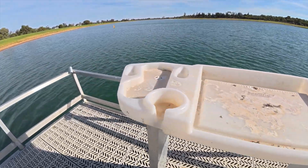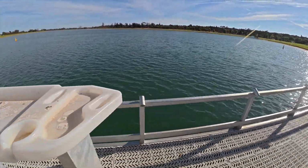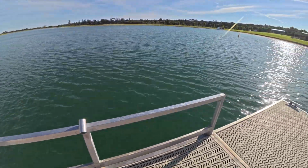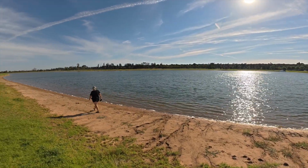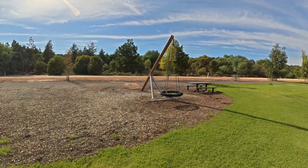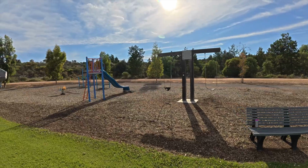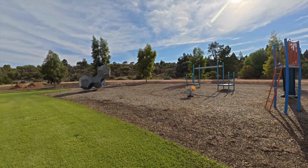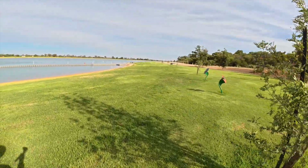So there you go. I've just found out that it's a 2 kilometre walk or 2 kilometre run, depends how fast you go, and we're going to take the walking option. On the foreshore of Ouyen Lake, we've got this lovely little playground, heaps of space, and then this grassed area which goes down to the lake.